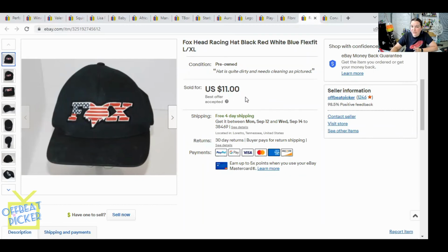I probably could have sold this for like two, three more dollars if I had washed it. And I would have had to wash it. I would have had to use water and soap and scrubbed it and spent more time on it. So I would rather take a couple dollars off and let the person who wants the hat wash it. That just makes more sense to me. Everybody has their own method of doing things.